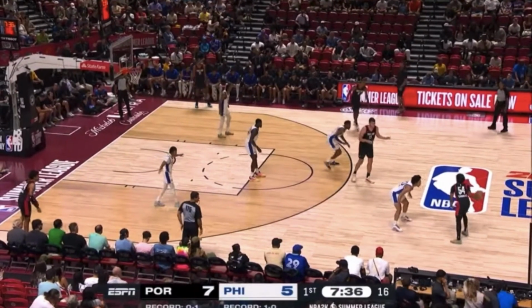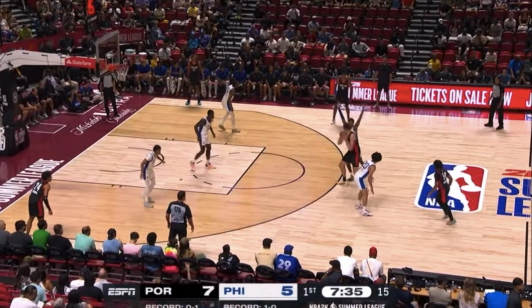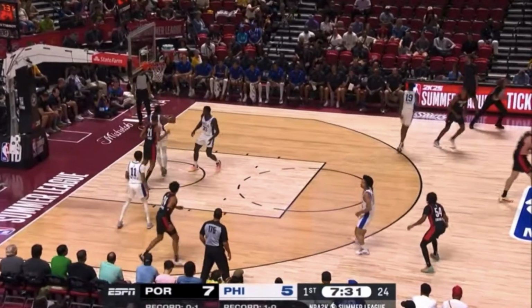Guys, it doesn't even stop there. Donovan Clingan is a pretty high-feel passer for his size as well. And this is the area of the court that I think the Blazers can run things and really have Donovan Clingan as a playmaker, dribble handoffs, and if not, he can face up, see the floor, and hit cutters like he does right there. Here we are in transition, and I think he can make short roll reads as well.